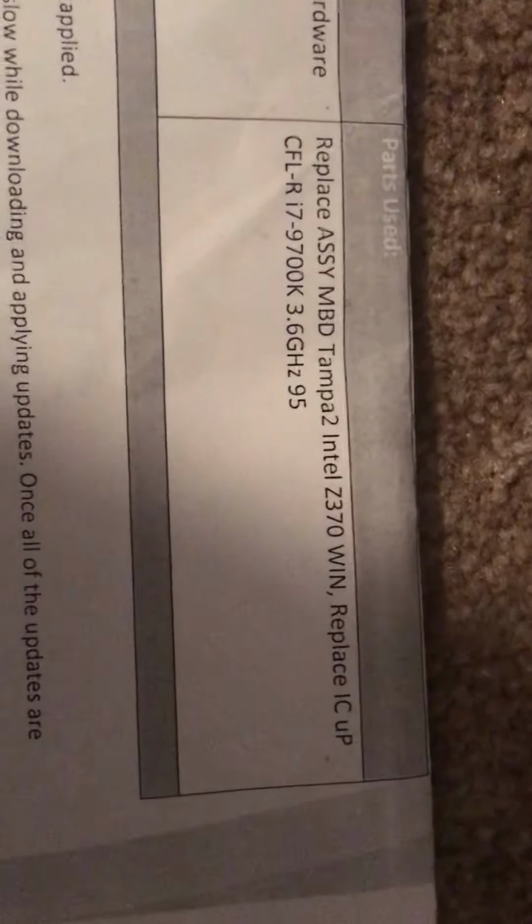Again, I've told you I'm not PC minded. I have no idea what that means. I just thought, excellent, you've replaced it. It then came back, so obviously this is part of their care. It did work perfectly. After 28 days, exactly the same fault appeared. To me, that means there's something wrong with the PC itself, and maybe the part they changed wasn't the right part or something along those lines.